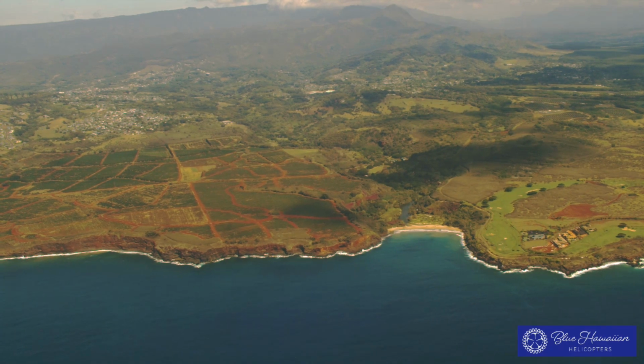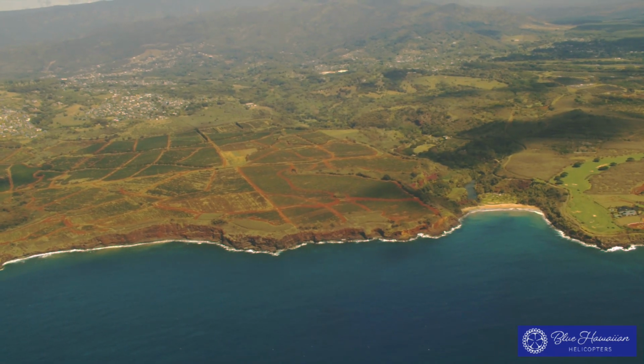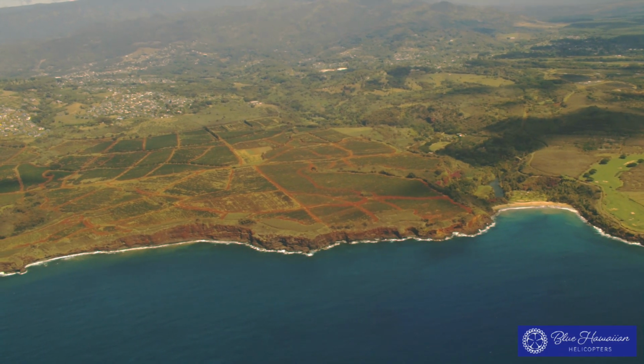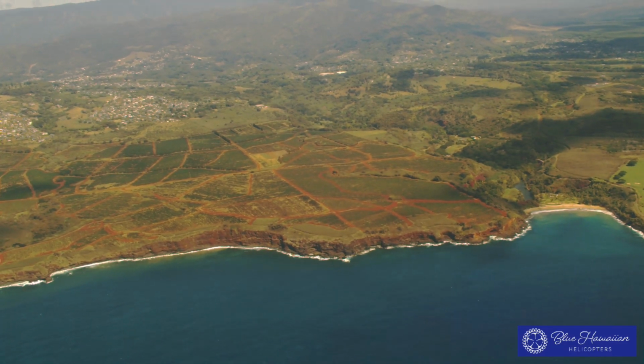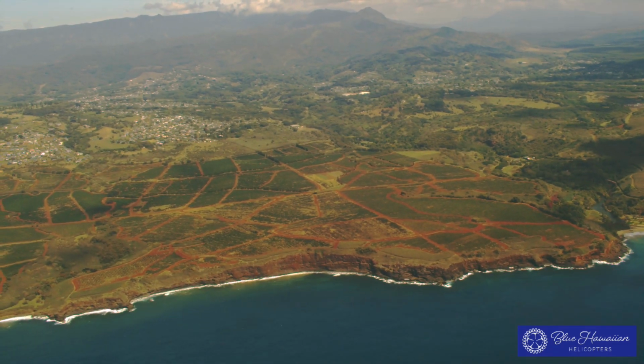Now, in addition to that, we do have mahogany on island. Mahogany is a beautiful tree. It's fairly dense wood. It's really rich in color, and it's typically used to build furniture and stuff like that. The largest mahogany forest in the U.S. is on the northeast corner of the island.